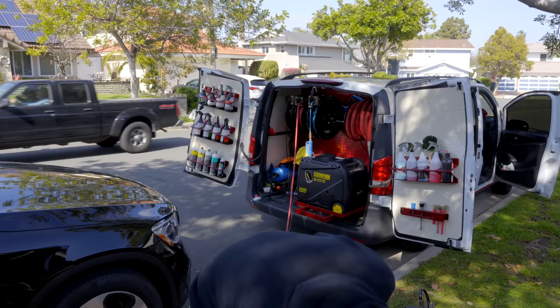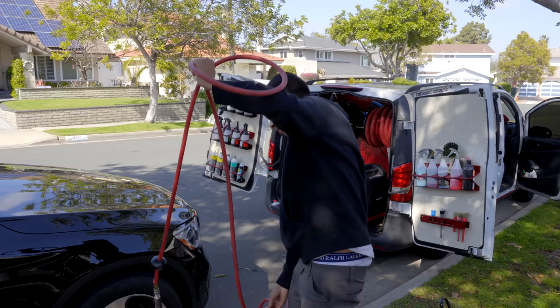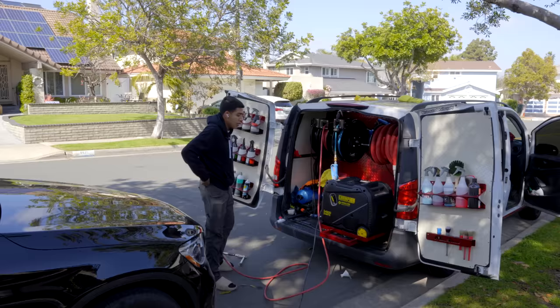Because like I said earlier, you don't want to oversaturate these buttons or any of the electronics. So this Tornador helps not only to blow off dirt, but to blow out all the remaining water that might be left behind that could potentially cause damage. And like I said, it's not that it is going to do it 100%, but you definitely want to be mindful and play it safe rather than be sorry.